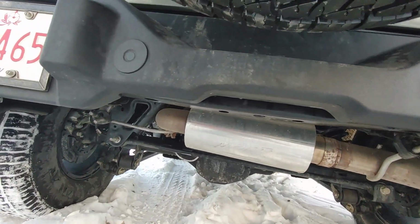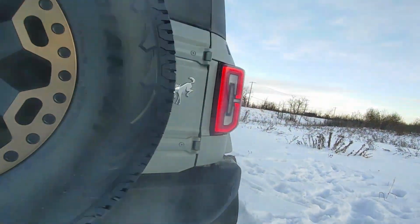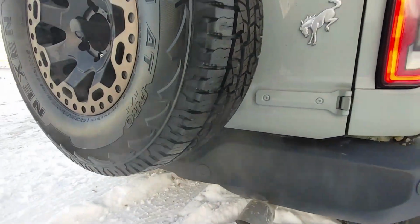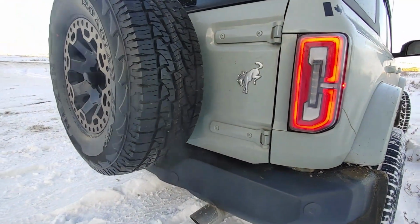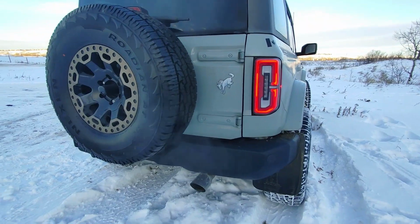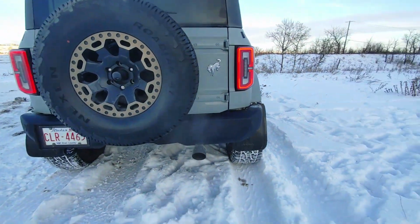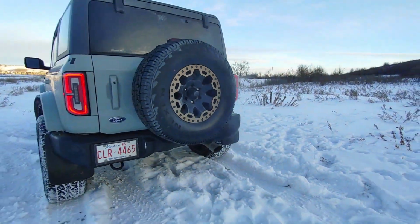On normal mode, it sounds pretty awesome. When you put on the sport mode as well, it's impressive. It sounds awesome. It's not overly obnoxious, so it sounds good. It's pretty Bronco. So again, interested, comment down below or send me a message.